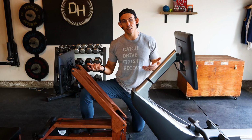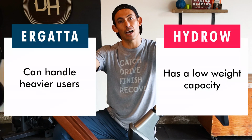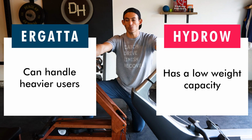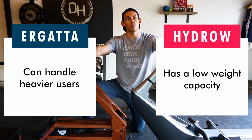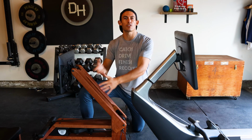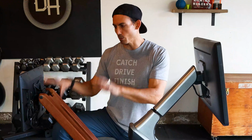Now, interestingly though, the weight allowance between these two machines is significantly higher on the water rower than it is on the Hydrow. So there's something to consider there as well. The Ergatta is able to handle somebody who is heavier. You sit definitely higher on the Hydrow than you do on the Ergatta. That probably lends to Ergatta's feeling of being able to put this machine up and out into the corner. It doesn't feel like it's eating up the entire room, and that's where the furniture piece comes into play. So you sit lower to the ground, it feels less obtrusive.